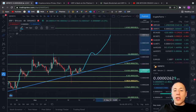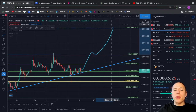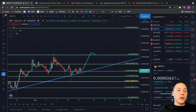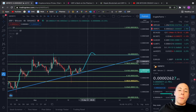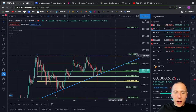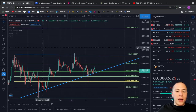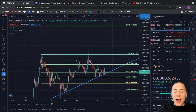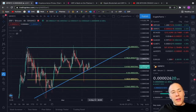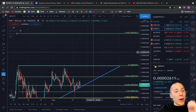And if it does so, we will be heading towards the 1.618 Fibonacci level, and that is approximately the same level as I showed you before on the XRP compared to the US dollar chart. But I think very important to know is that right now we are looking very steady on the XRP chart, and that it's very probable that XRP will break out towards new all-time highs. And I think that's just really incredible.